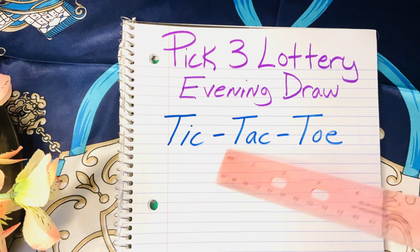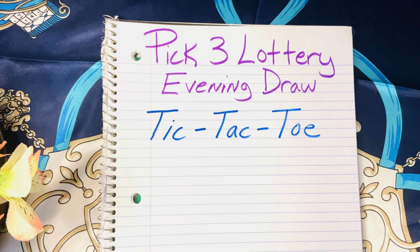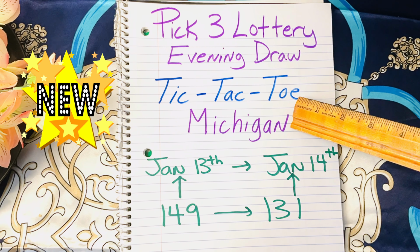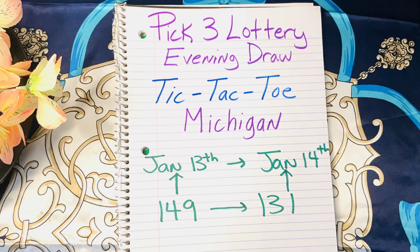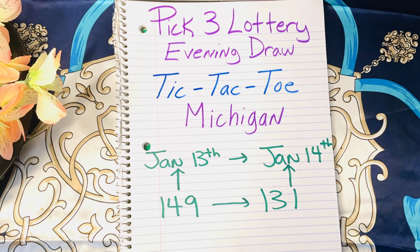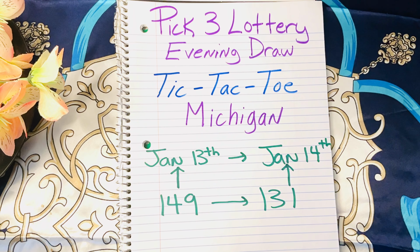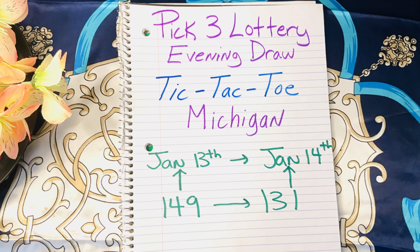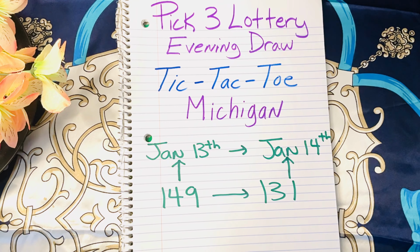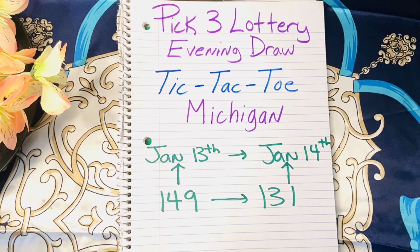So I am going to use Michigan as an example. For this Pick 3 lottery, it's the evening draw, a tic-tac-toe new method that I'm trying out, guys. And we're looking at January 13th and January 14th. You see I have an arrow from January 13th to January 14th because the goal is to predict the next day's number. That's what we're all trying to do here, right? So let's get into it, guys. Stay with me.